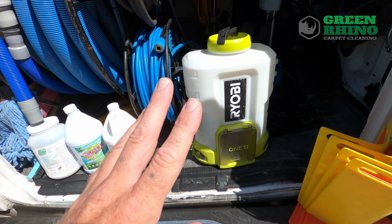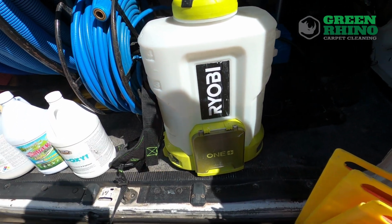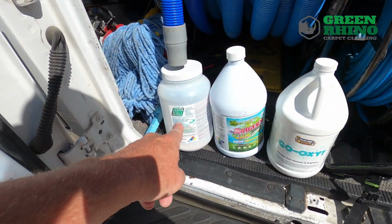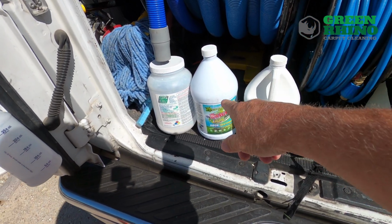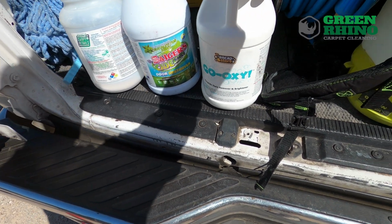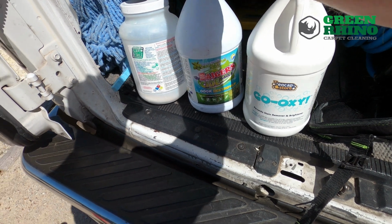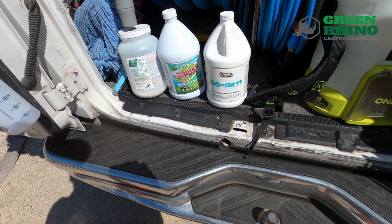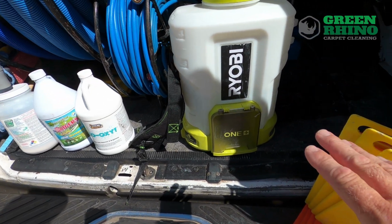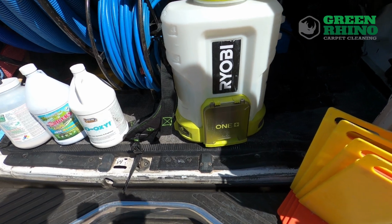All right, so I got my backpack spray. Already mixed up my solution before I got here. Got about 2 gallons of carpet detail mixed up. So I'm gonna go ahead and boost it with the deodorizer and then for the peroxide, Gawoxy. 5 ounces per gallon of that, 12 ounces per gallon of that, and all in one. So that way there aren't multiple steps, and I'll take care of everything.